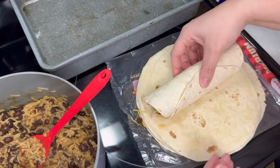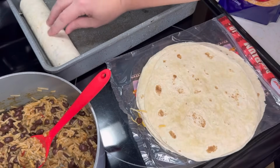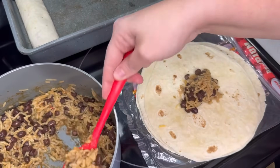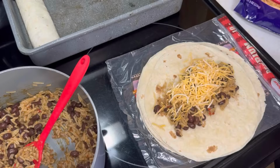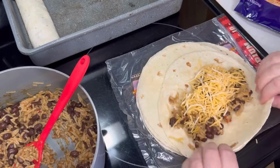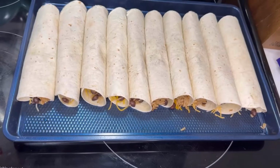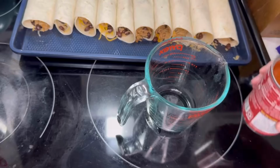Now, when you're rolling those up, you see that seam there? Put it down onto the pan or casserole dish that you're using. They won't pop open that way. I usually forget to do that, but I'm remembering it this time, so I'm proud. So anyways, I'm just going to continue to fill all 10 of these tortillas up with some cheese and the bean and rice mixture. And you're going to notice, yep, I got a different pan because all 10 of them wouldn't fit in that pan. Oh, my Lord of goodness, I'm a mess.